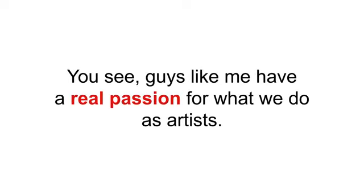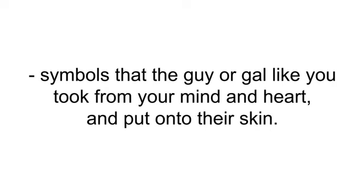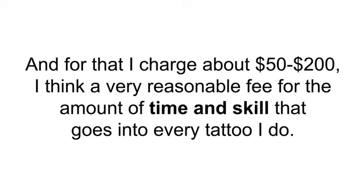Why not? Here's where the story gets a bit dark. You see, guys like me have a real passion for what we do as artists. I spent years learning from my old man how to create symbols of love, motivation, and spirit. Symbols that the guy or gal like you took from your mind and heart and put onto their skin. And for that, I charge about $50 to $200. I think a very reasonable fee for the amount of time and skill that goes into every tattoo I do.